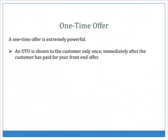One-time offers. A one-time offer is extremely, extremely powerful. And one of the biggest reasons it's so powerful is because it is a one-time offer. It is only seen once. A lot of the time you come to these pages, and you go back the very next time you see an email and go to it, you decide to buy later, and it's right there. That's not a true one-time offer.